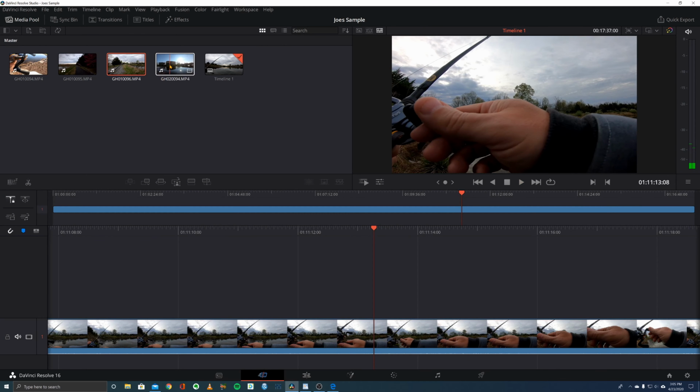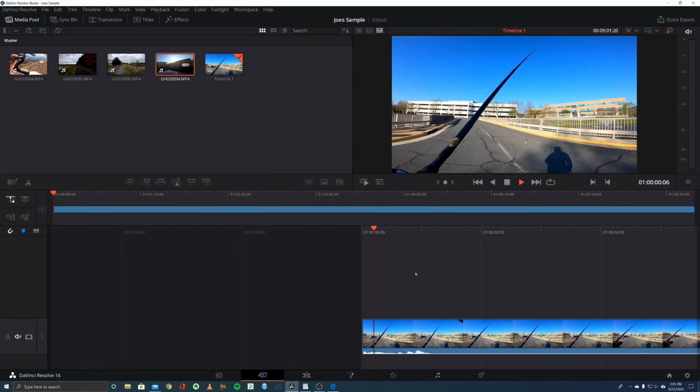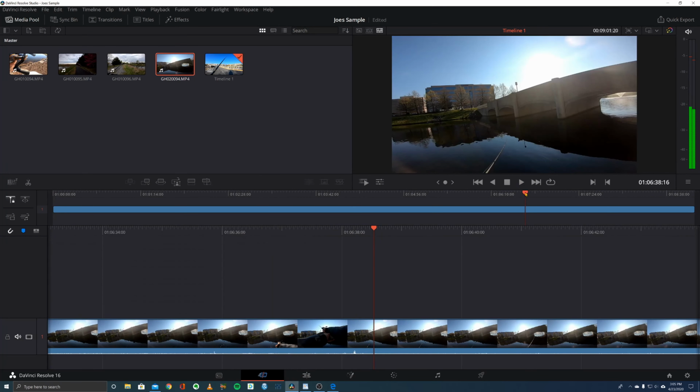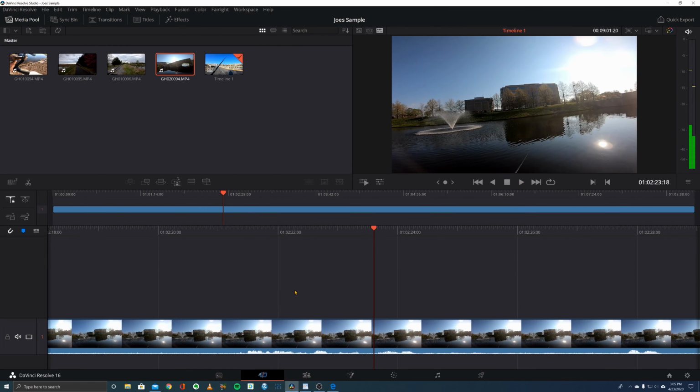Now, keep in mind, if you go back to the optimized clip and you bring it down here, it goes right away. I mean, it plays solid as a rock no matter where you go. So if you want a better life, happier wife, all that stuff, man, optimize these clips before you start working on them. But these optimized clips can become really big.